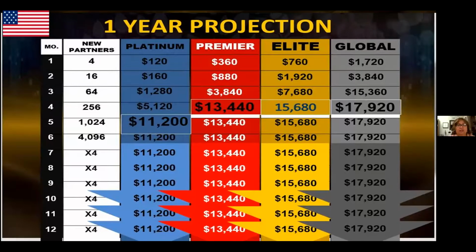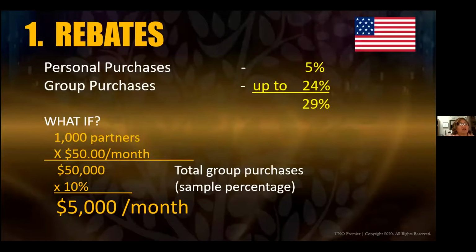Ladies and gentlemen, we're looking at over $17,000 just for the sign up alone, not even product sales, okay? So let's talk about rebates. Remember, when you become a member, a health and business partner, you already have your choice of products, because you know that your children are allergic. So you have to repeat purchase, correct?